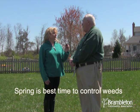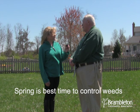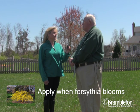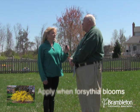In the spring is the best time for us to go ahead and control weeds. Wow, how do we go about doing that? Well, the best thing to remember is that you can use a crabgrass preventer because those are annual seeds that come up every spring, and the time to apply your pre-emergent is when the forsythia blooms. If you follow up approximately 4 weeks later, you should be able to control those weeds after only 1 or 2 years. Wonderful. So we have to do it again, a second time.